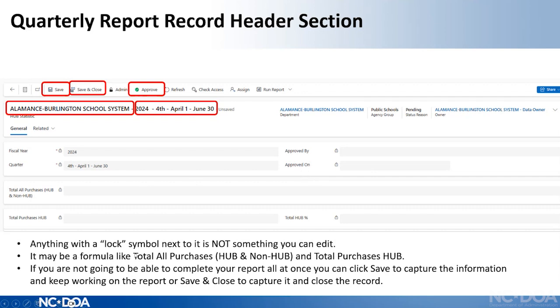So anything with a lock symbol next to it is not something you can edit. So for instance, fiscal year 2024 has got a lock next to it. You can't change that. Quarter, 4th, April 1 to June 30th, you can't change that. And also here, these fields are blank right now, but you can't enter data in them because these are formulas and it counts information that you enter in under some of the screens that I'm going to show you next. But these locked things will add up all your total amount of spending, whether it was hub or not, and then it'll add up all your hub spending, and then it'll calculate the percentage.